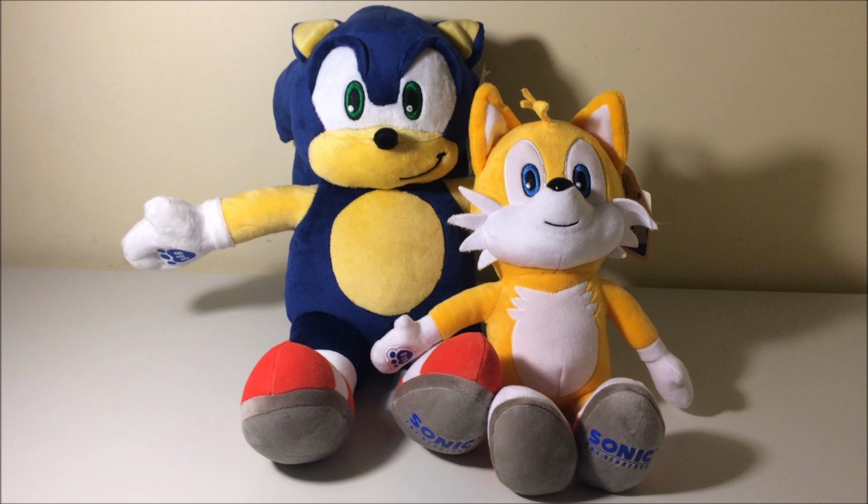I really hope Build-A-Bear is open to the idea of making more characters. This just screams possibilities for expansions.